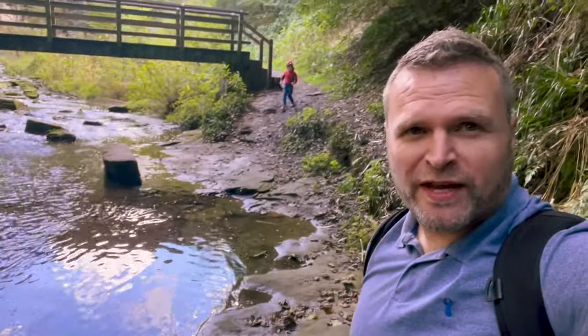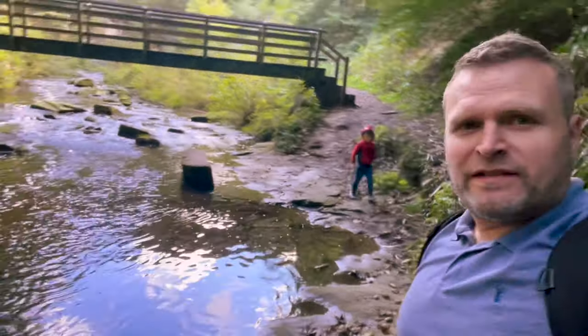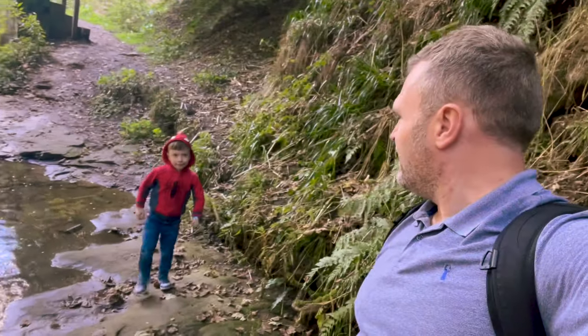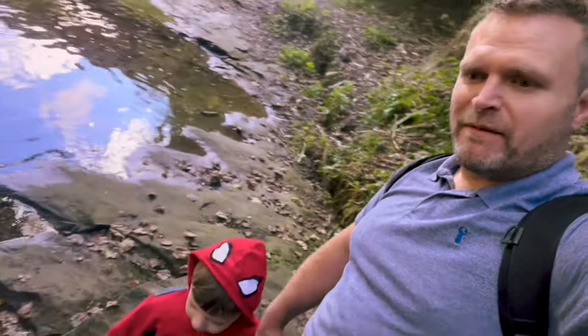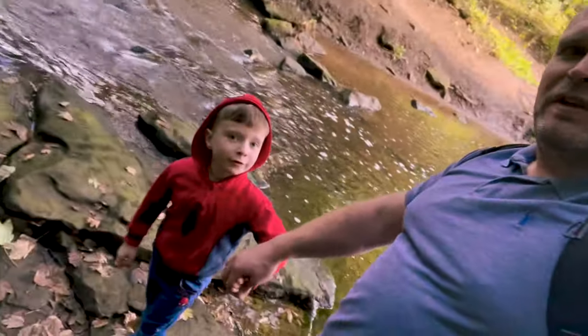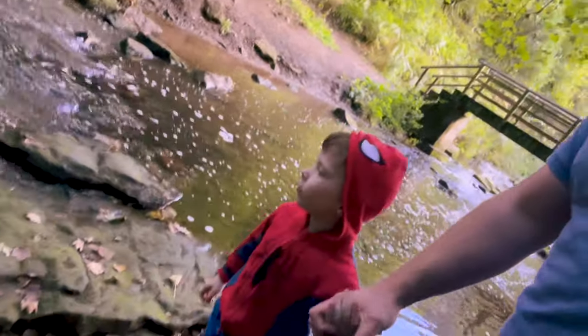So we got off the train at Causey Arch, and then, that's Causey Arch behind me, just there. And you're throwing things in the little stream, aren't you? Yeah. And we're going to have a look at the poo sticks. But look, there's nobody else around us, there's only us. So this is the creek. Is it a creek? Yeah, it is like a creek, actually.